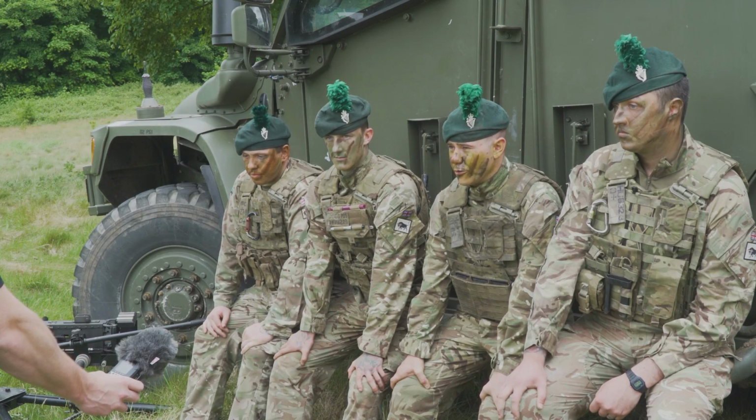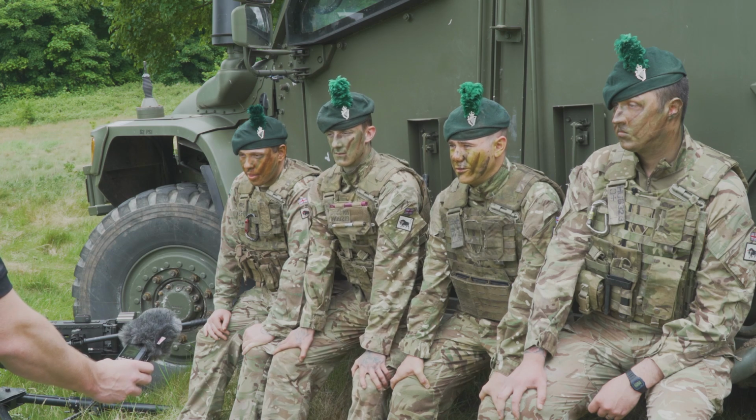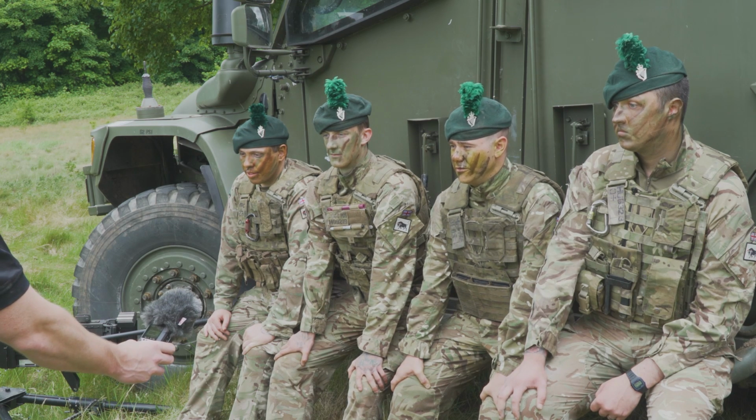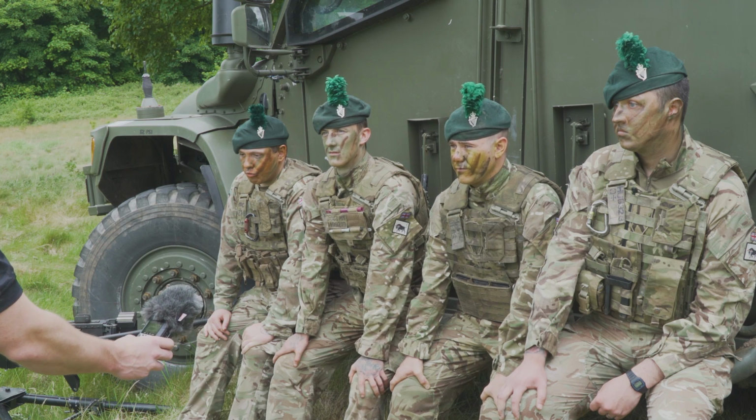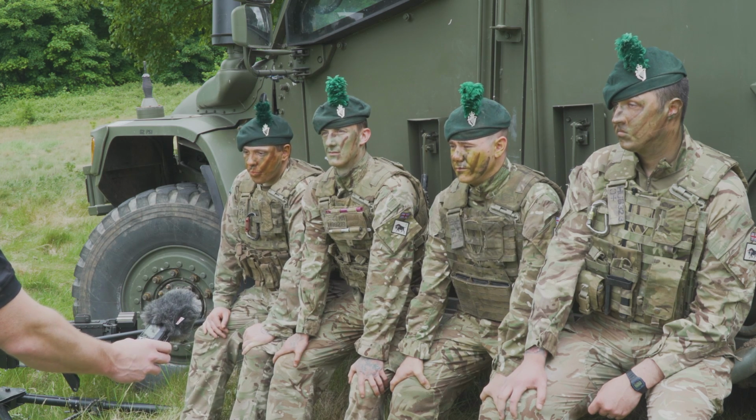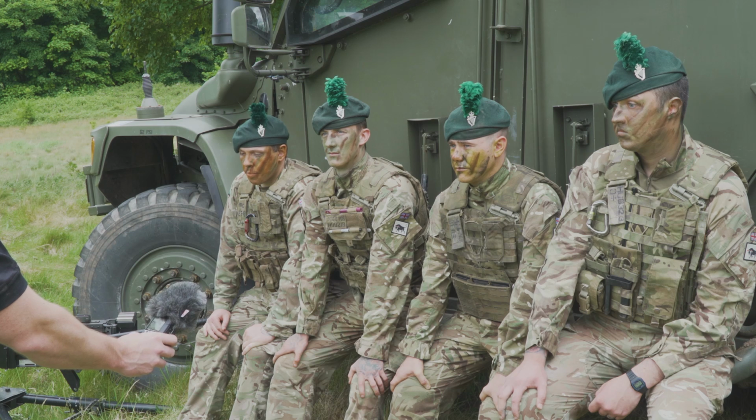I like the recoil in the weapons compared to a rifle. You can see exactly where the round's landing and going to destroy that target. Yeah, that's satisfaction then. Right, cool, happy days. That's brilliant. Right, cheers lads, thanks for that.